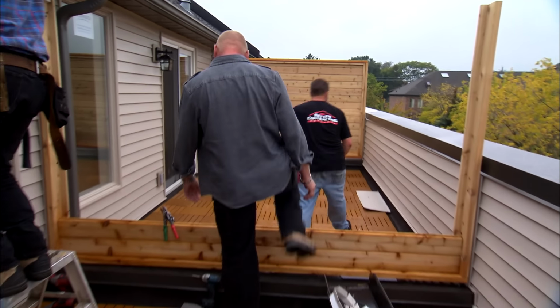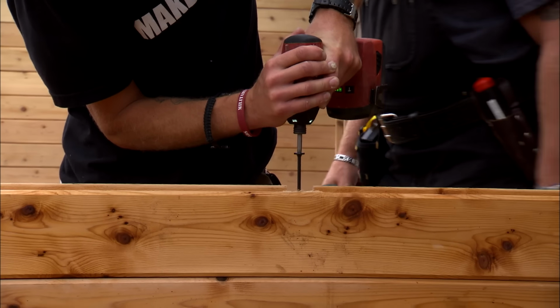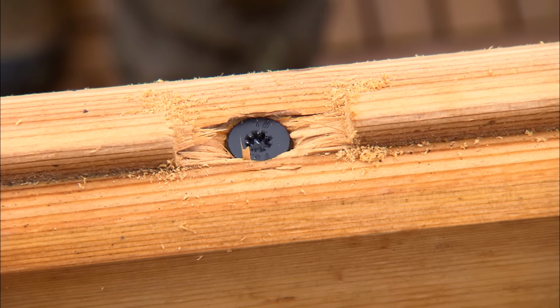We did the extra for nothing for him for being part of it and allowing us to be on his deck. So we're using torque screws. I really love these because it's a special bit. They're actually a really special screw. Yeah, you can see how well that just pulled that down.